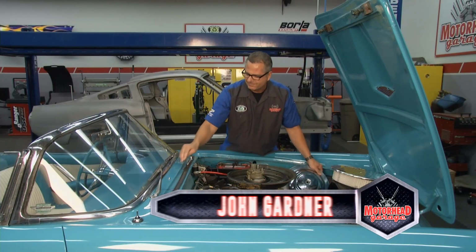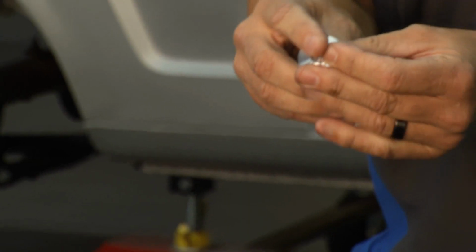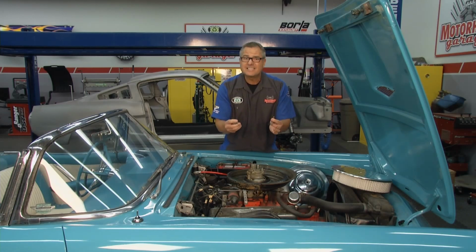Now, quick latch. Not the case, much better. You can see it right here. It's actually a little spring lock system that's gonna go on a stud right here. And what it does with the spring lock, if you push it on and off, it just locks and unlocks the spring lock. Now that's gonna secure the air cleaner in. It's just as easy to install.